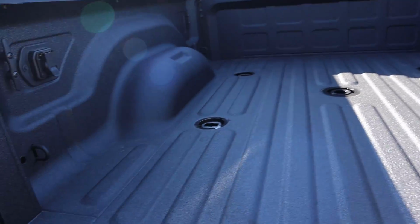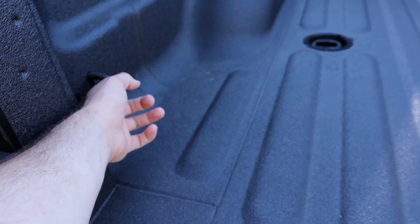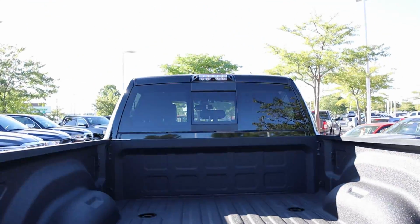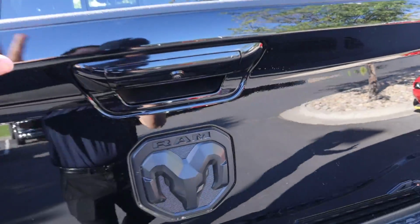bed. Spray-in bed liner. It's got LED bed lights, you can see. And you've got some tie downs for the cargo hooks, and then you've got a little plug-in right there. You can see that this one has the cargo camera and the LED lighting system at the top. Power rear sliding window on the Laramies. If we pick up the bed, super light on these new heavy duties, really easy to put into place.